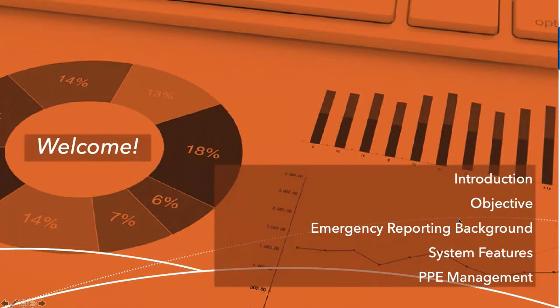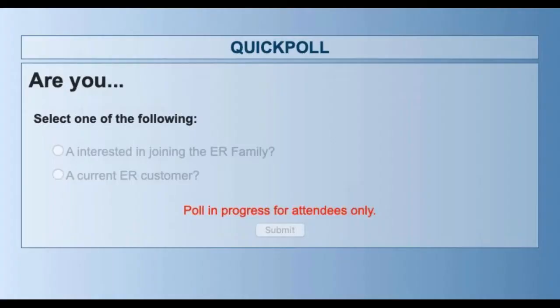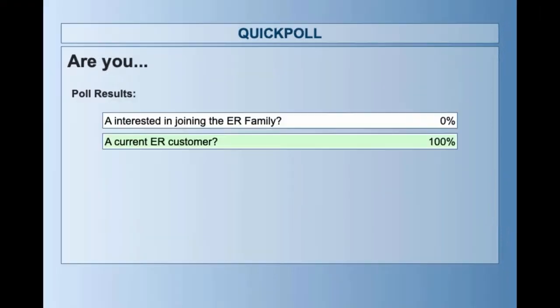First poll question, are you interested in joining the ER family or a current ER customer? Okay, everybody's voted. Closing it on 3, 2, 1. It looks like we've got all customers today. So what that means is I'm just going to hit those couple slides very quickly since you already know pretty much about emergency reporting. So outstanding.